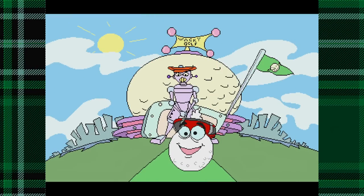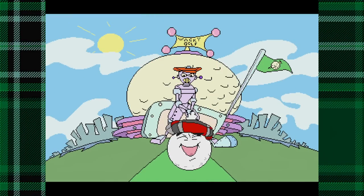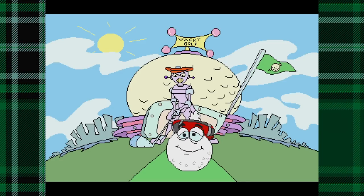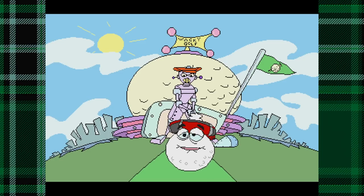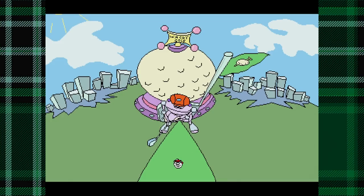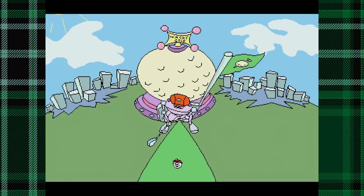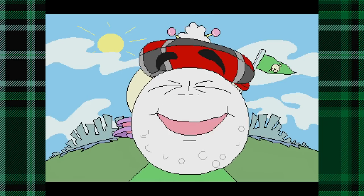He's a golf ball. Hey, greetings, putters. I'm Rollo the Goofball. I mean, golf ball. The miniature golf theme park that picks up where the other golf courses leave off. You're about to enter a fully enclosed, climate-controlled marvel of CDI mini-golf technology.